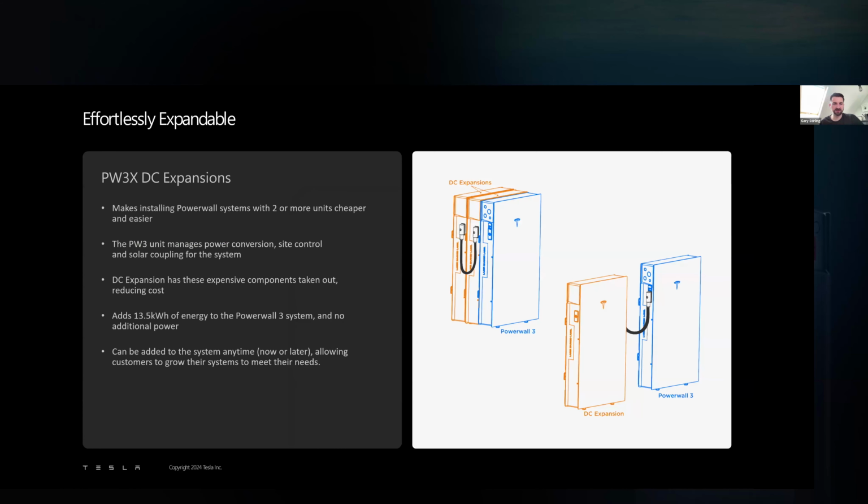Now, one of the things we've also released is our Powerwall expansion packs. Something we heard a lot of with Powerwall 2 was that customers would like a second unit just for the capacity. They didn't need any more power. However, DNOs were rejecting it. So what we've done is design the expansion packs as a way to get around this. The expansion packs allow you to add an additional 13.5 kilowatt hours of capacity with no more power electronics.